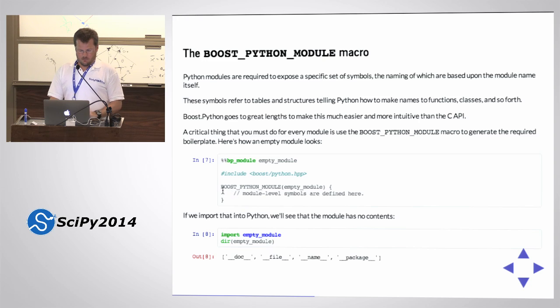The next bit, maybe the most important bit, is this macro, Boost Python module, which comes in from the headers you just included, and a name, empty module, we're calling it. And inside these curly brackets here, we're going to start adding a bunch of code that exposes functions and classes and things like that. But this is the high-level framework for all modules that you expose with Boost Python.